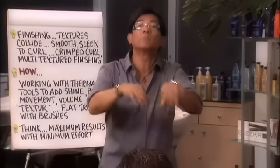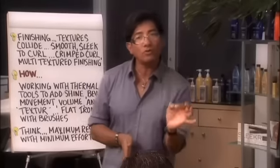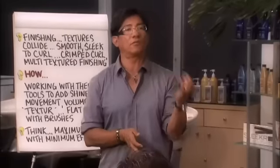The other way that we're doing this is sometimes I'll pick up my finishing brush and flat iron with that. Sam, do you still use a comb? Of course I'll use a comb. I'll use a comb when the hair is shorter, but I'm still beveling with a comb, so I get some bend into it, not just straight hair. So we've learned to work with our flat iron in various ways.